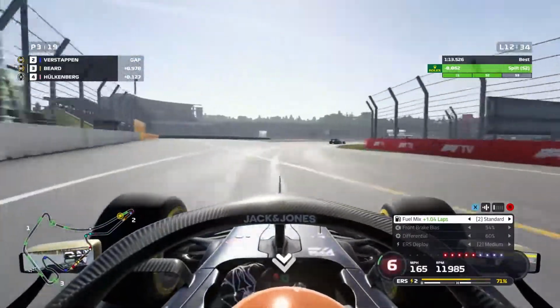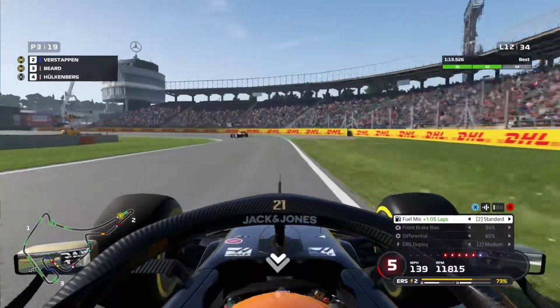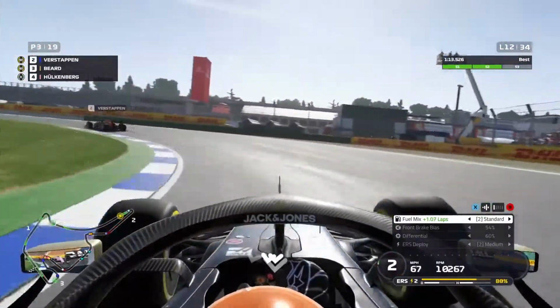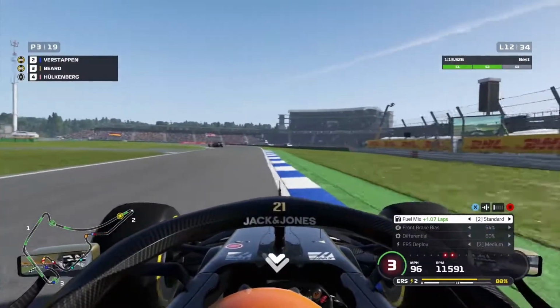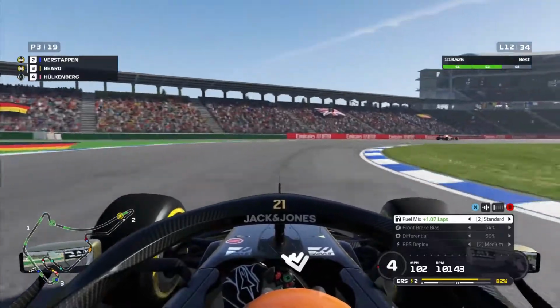It looks like Hulkenberg thinks about going for a move up the inside towards Sector 3, just like Charles Leclerc did at the start of this race there. But he thinks better of it this time around. Very, very lucky for me in that situation that he didn't actually go for that one, in all honesty.